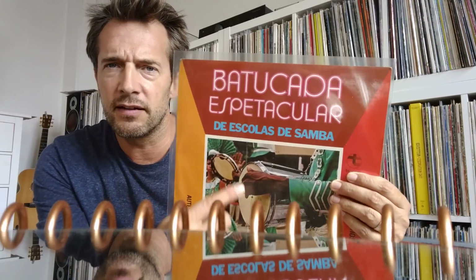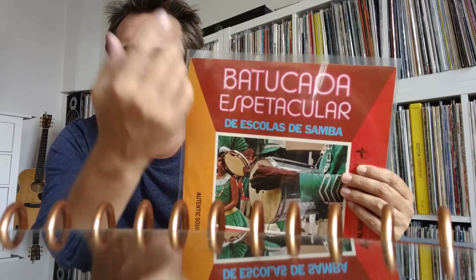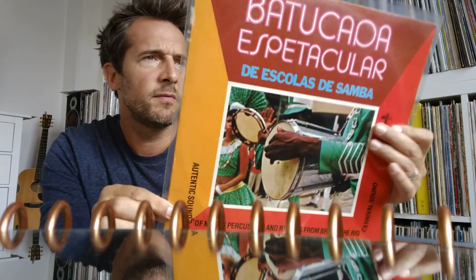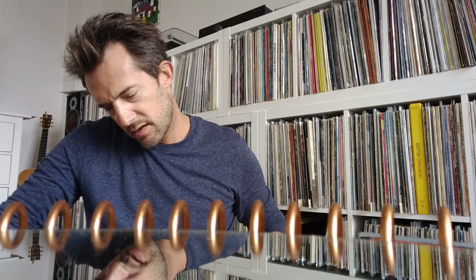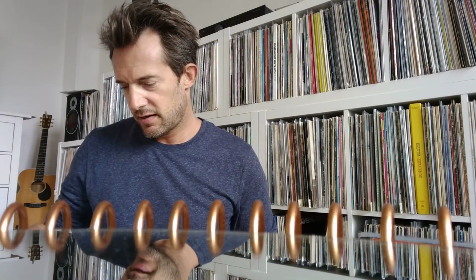So let's start. This is Batucada Espetacular de las Escolas de Samba. I think it means the very spectacular Batucada from the Samba school. Anyway, which year is that? That's a good question. I have no idea. I don't know from when it is, but I gave it a listen and it's definitely good. Yeah, in perfect shape.